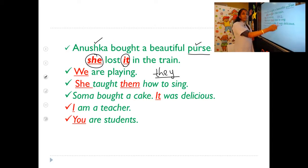Soma bought a cake. It was delicious. Here, which is a pronoun? "It" is the pronoun. It stands for what? It stands for cake. So it's a thing, non-living things. Okay, non-living things are explained using the pronoun "it."